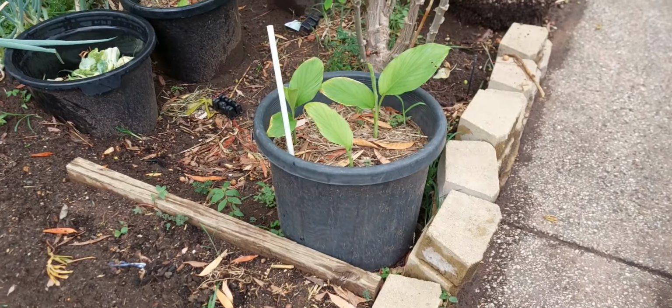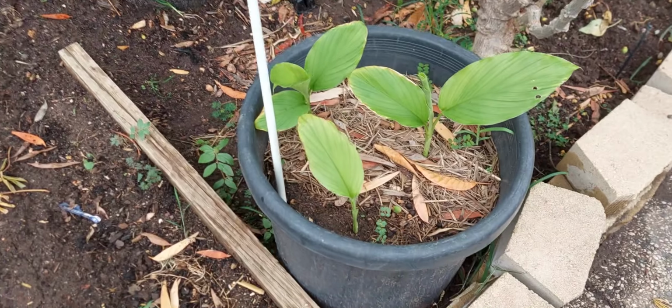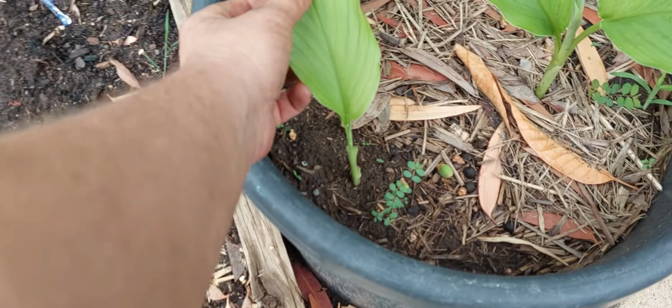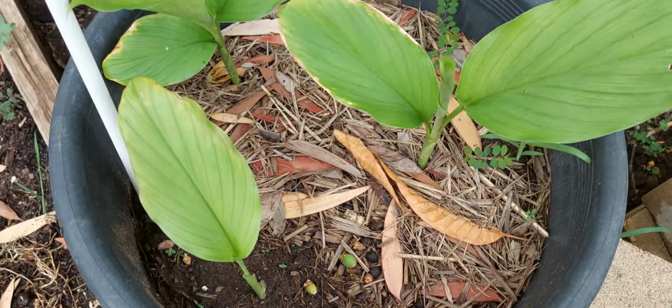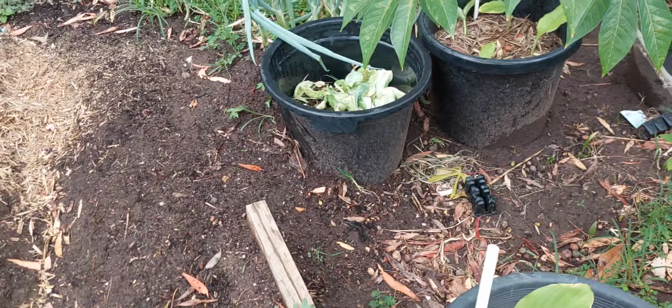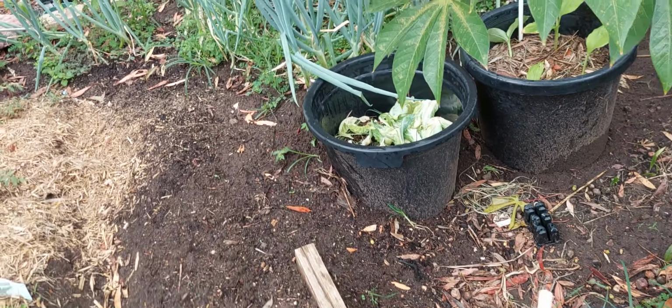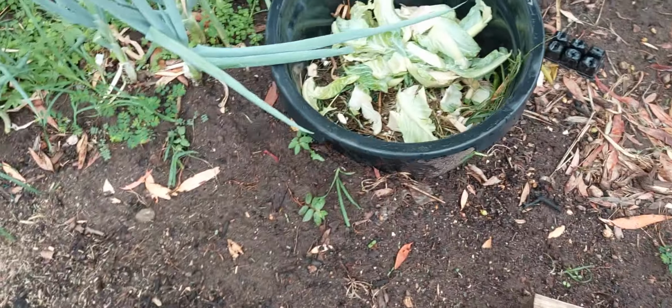This is part 2 of that first video. As I said, this is over closer to my turmeric, so they're doing well. I've got 3 or 4 plants in this one and 4 over there. I apologise about the noise. I've just added some more.